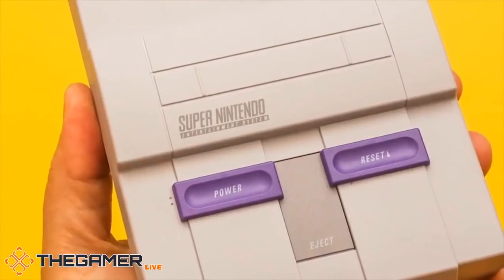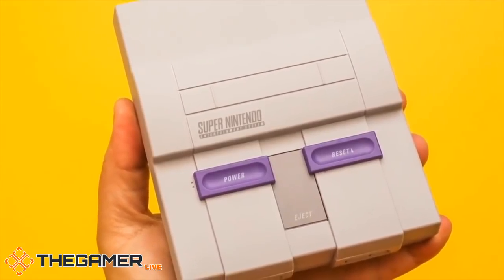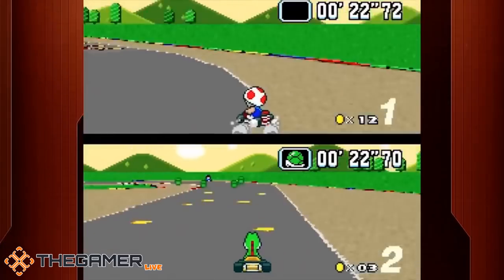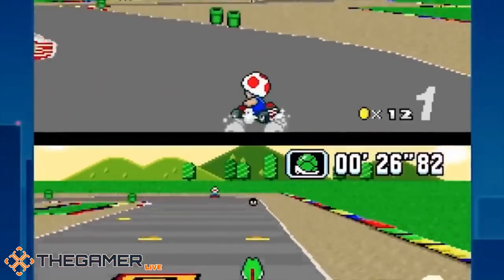While most of the buttons on the console are operable and serve a purpose, there is one button that is just there for show: the eject button. Since you don't need to put any cartridges into the console, there's no need for an eject button. The eject button of the SNES Classic is completely solid. It can't even be pushed down. Unless you want to play around with the eject button to pass the time, it's not a big deal. At least it's still there.